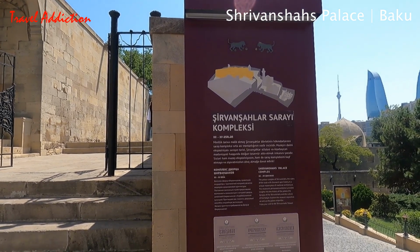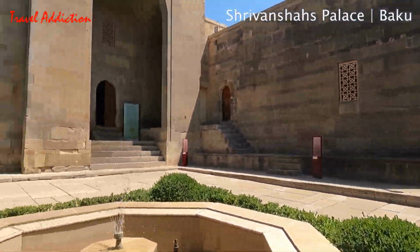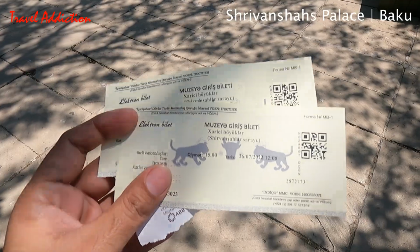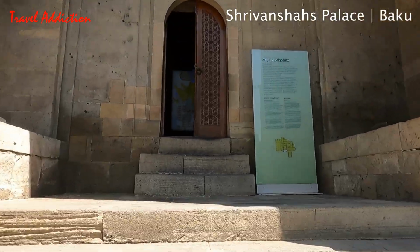Palace of Shirvanshahs was built in the 15th century and is described by UNESCO as one of the pearls of Azerbaijan's architecture. Once you reach the palace, you will have to buy a ticket. Each ticket costs about 15 manat. Now enter the palace and explore.